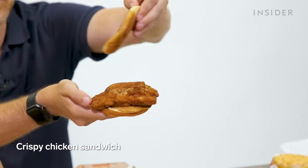KFC in America has extra crispy chicken. This is the best type of chicken. I mean, look at this. I don't know what they do to this, but the skin is practically falling off. It is so crispy and so delicious. I love extra crispy so much.